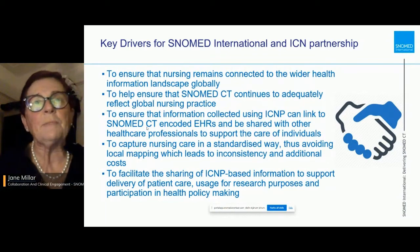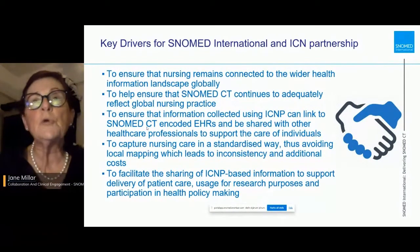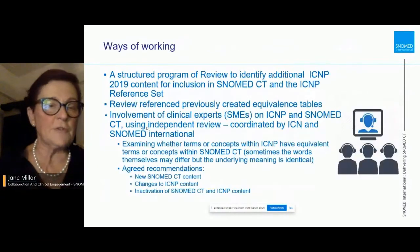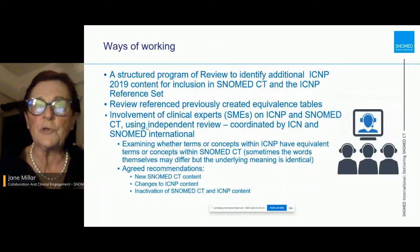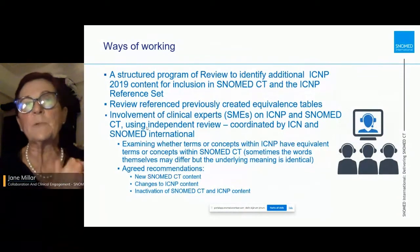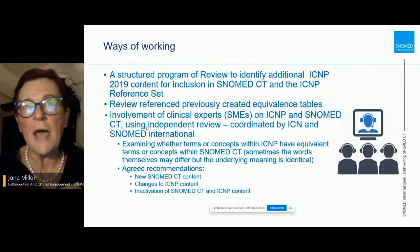So how have we done this work? We've had a structured program of review to identify additional ICNP 2019 content that needed to be included in SNOMED CT and therefore into the ICNP reference set. And of course, we did have quite a lot of content already there because of having the equivalence tables first, and they have been a resource to actually help to create this reference set.